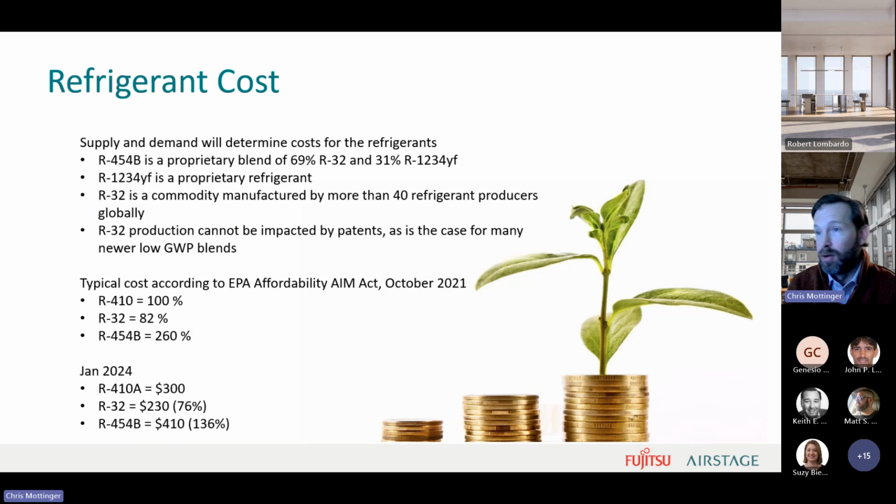In comparison, R32 is a commodity manufactured by more than 40 different refrigerant producers globally. There is nothing proprietary about R32. It has a much wider supply chain to the market, and as a result, the cost of R32 is significantly lower than the cost of 454B.